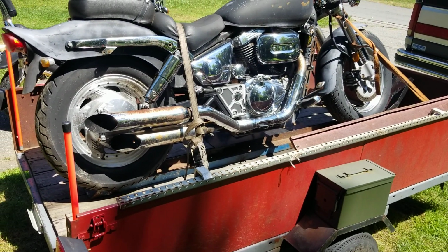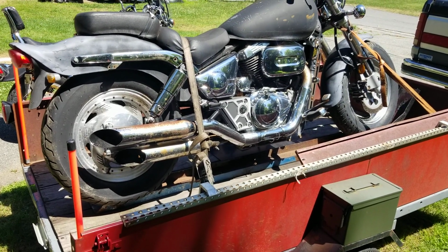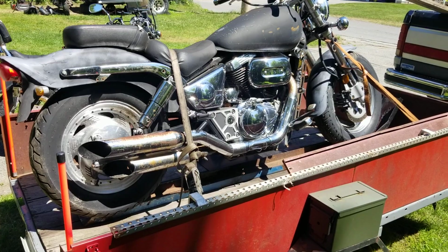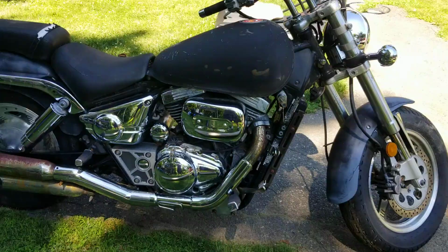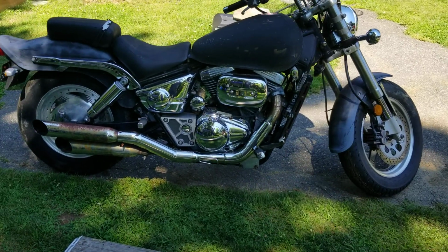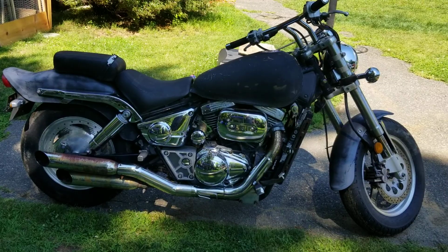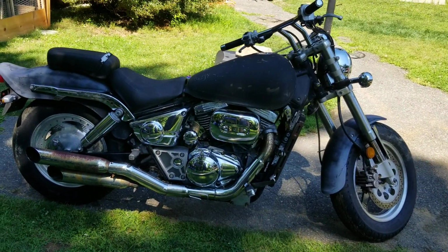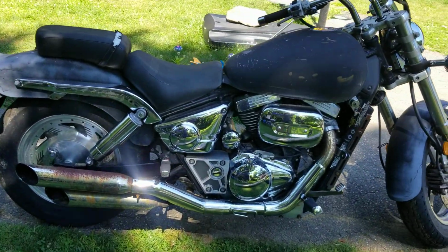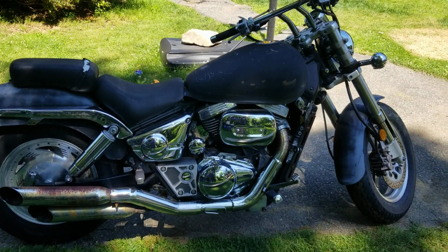I think it's got a nice stance to it. Definitely needs to be cleaned up. I'm going to see if I can find a model on it and go from there. So if I can find out what this thing is, that would be great. Alright, just got it off the trail. I have no idea what this thing is. I'm going to have to really look at it. It's probably an Intruder or something like that, or an Interceptor, or whatever the heck you want to call them. Suzuki has a ton of different names, and I'm just not familiar with this model.